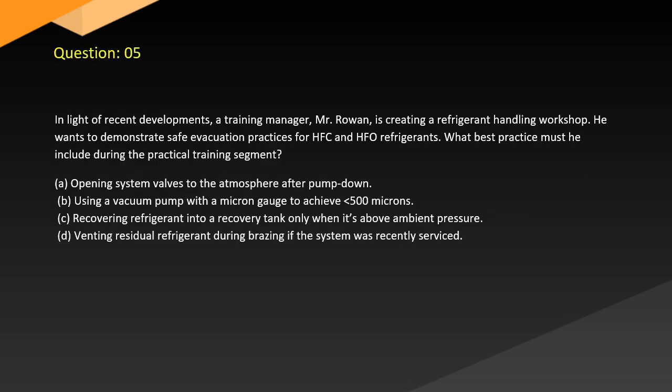Question 5. In light of recent developments, a training manager, Mr. Rowan, is creating a refrigerant handling workshop. He wants to demonstrate safe evacuation practices for HFC and HFO refrigerants. What best practice must he include during the practical training segment? A. Opening system valves to the atmosphere after pump down. B. Using a vacuum pump with a micron gauge to achieve 500 microns. C. Recovering refrigerant into a recovery tank only when it's above ambient pressure. D. Venting residual refrigerant during brazing if the system was recently serviced.